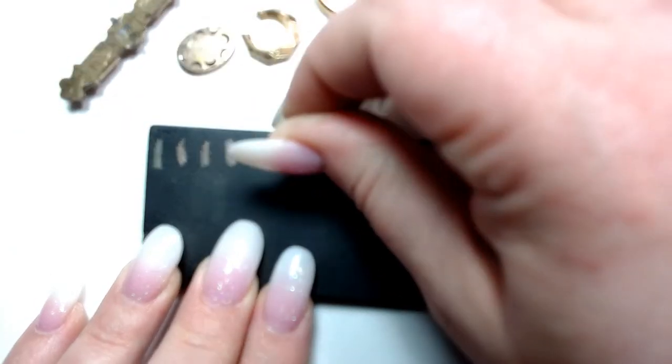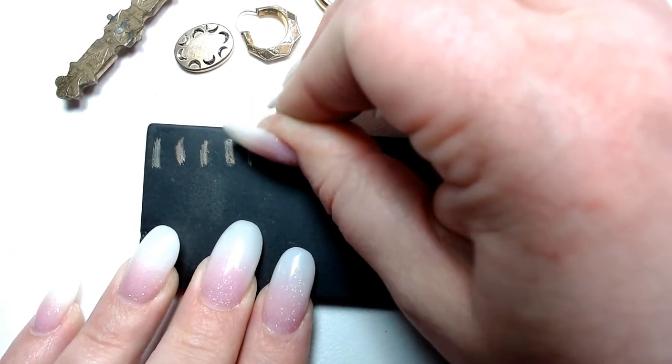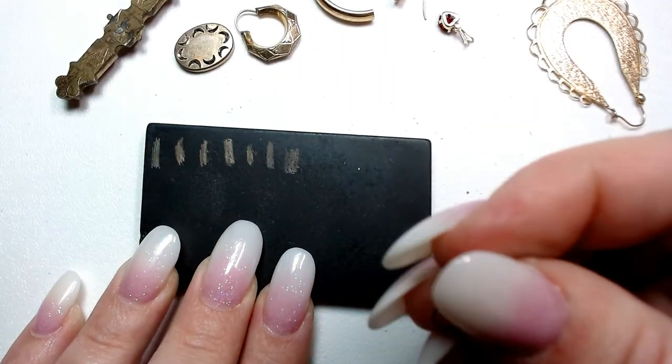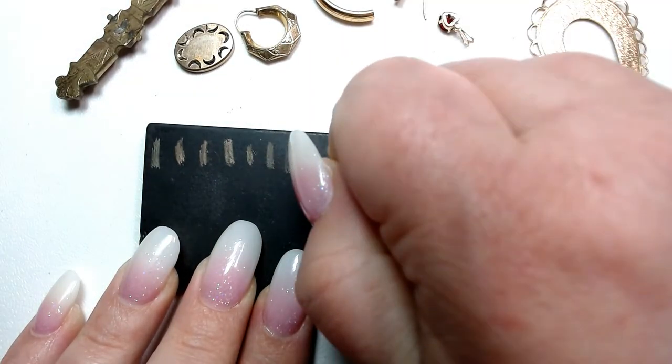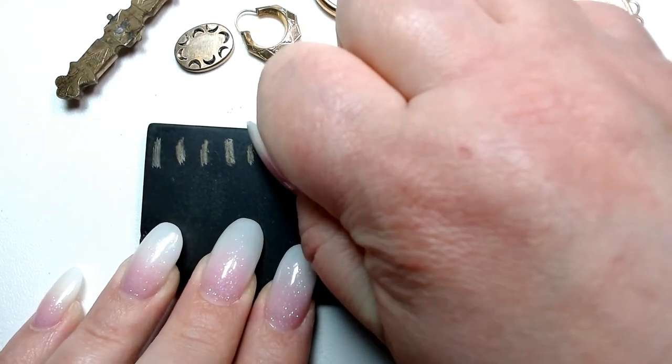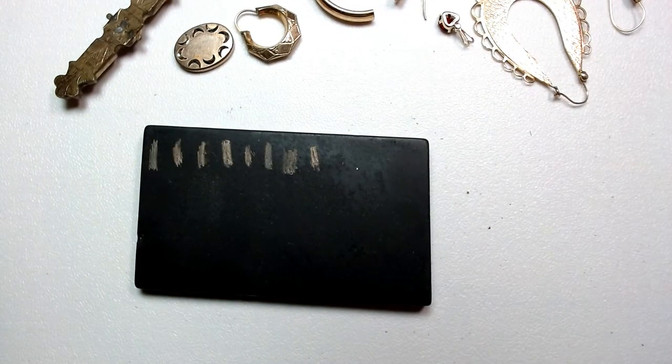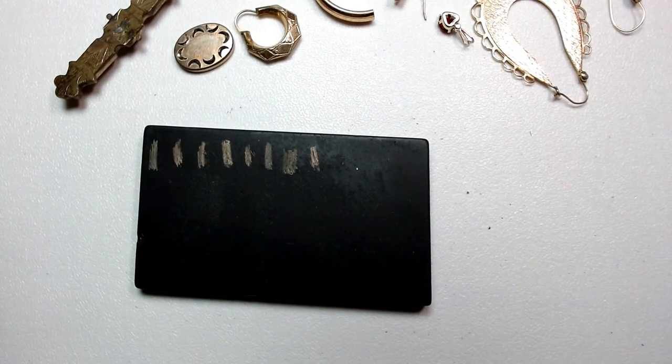So, I'm going to test that and the ball on it. Okay. There we go. This is a lot of work, you guys, just so you know. I'm going to start with the 10K.